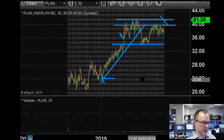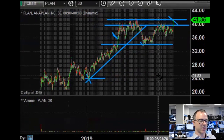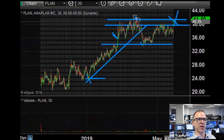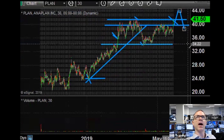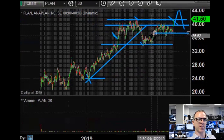Something like this, what it would look like if it's going to have one of these dropouts, is it's either going to have a quick pop to new highs above this 41.50, and then you're going to see it go below 41.50, below 40, and you will get a move back into this kind of support, the support from the last couple of weeks.